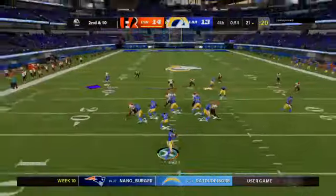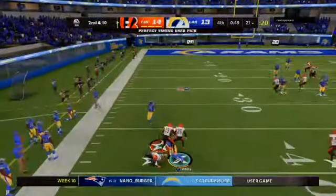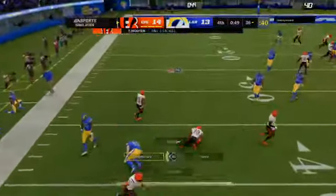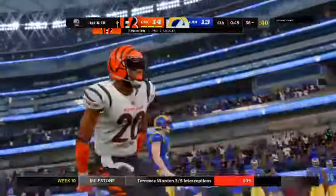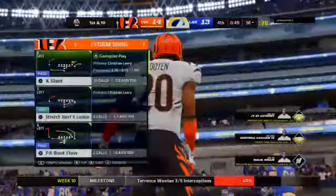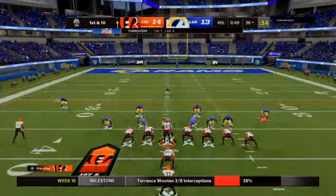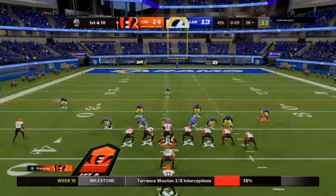He's back to throw. And he's going to be intercepted a third time. Picked off at the 38. And they take possession of the football and have it at the 36-yard line. That is now seven interceptions between last week and this week. 3 in this game, 4 a week ago.